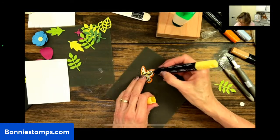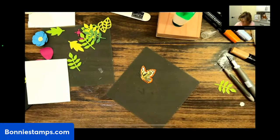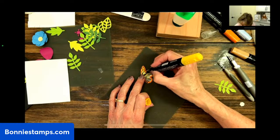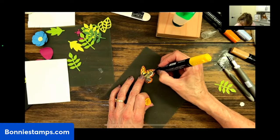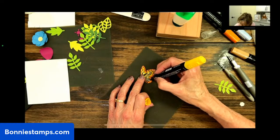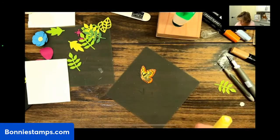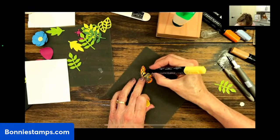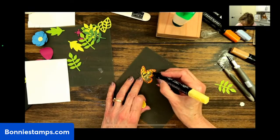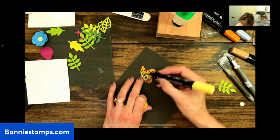Okay, and now I'm going to come back. I'm going to take a little bit of my dark Daffodil Delight. And I'm going to come back over it again with my light to do some blending on that dark. I'm just going to take it and redo it. I'm going completely over my dark Daffodil Delight.